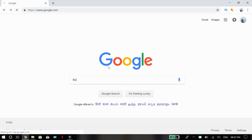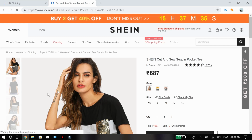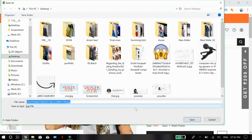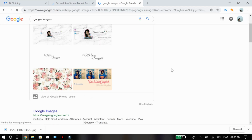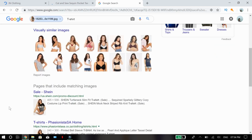So here's the first tip. People always wonder how I get best deals, so let me show you how. Now that we have so many online shopping sites available, we have tons of options to choose from. For example, if you like a dress from Shein.com, save the image of that particular dress and Google it using the image feature. There you have a lot of websites offering the same dress in different prices. So now you can pick one that comes under your budget.